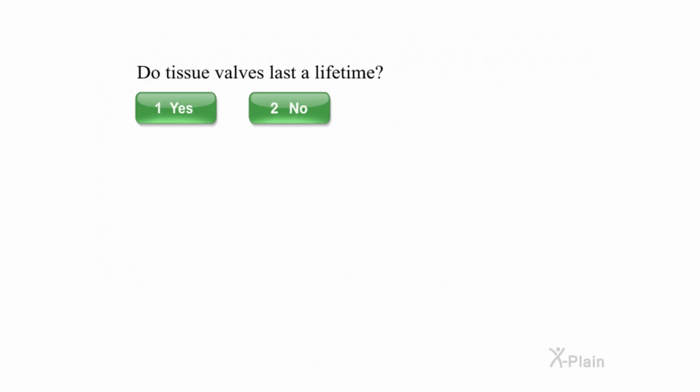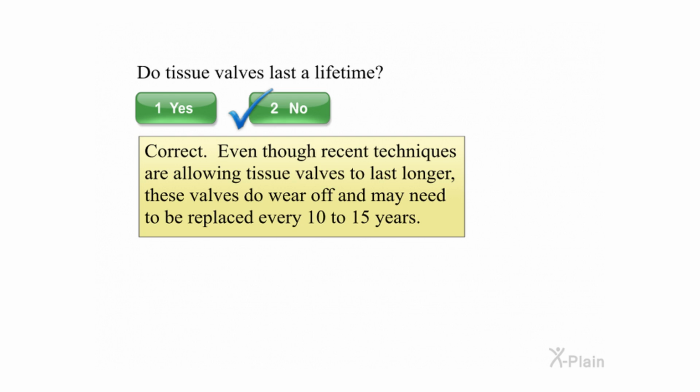Do tissue valves last a lifetime? Select yes or no. Correct. Even though recent techniques are allowing tissue valves to last longer, these valves do wear off and may need to be replaced every 10 to 15 years.